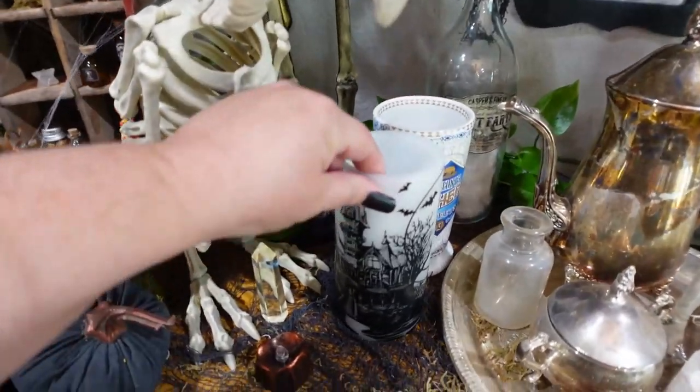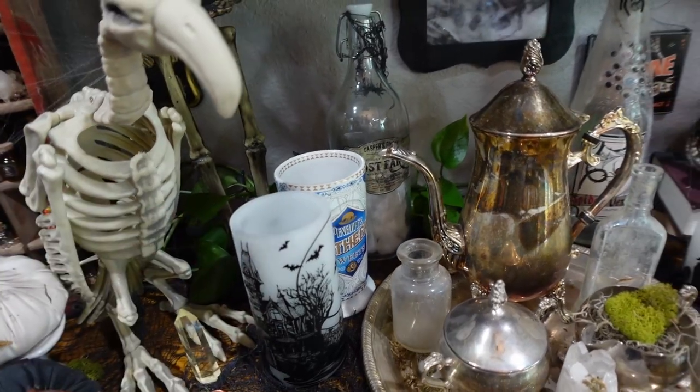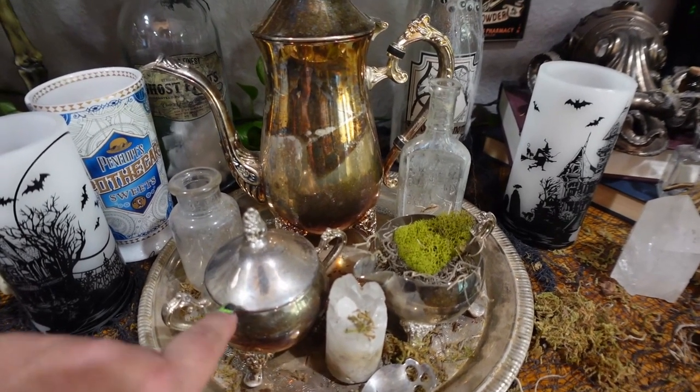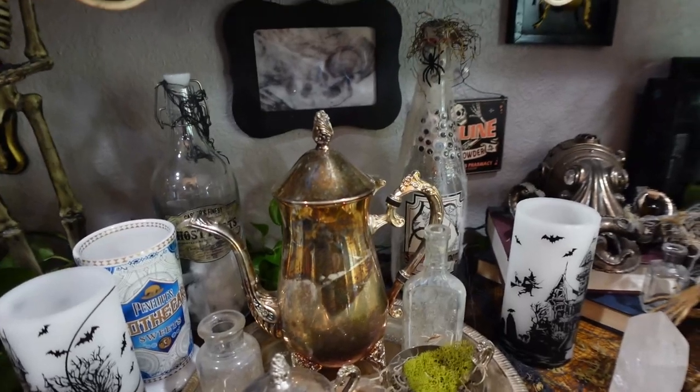These I got at Ross this year. Was it Ross? I believe it was Ross. I got those at Ross, and this is one of my thrift store finds. I got the tray, the sugar, the creamer, and the teapot for $30 at a thrift store.